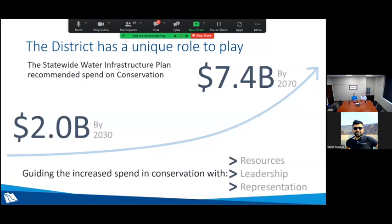We have looked at the needs throughout the state and what we need to do to ensure a reliable water supply, specifically regarding conservation. And we estimate that as a state, we need to spend about $2 billion by 2030 and an additional $7.4 billion by 2070. This is just in conservation spending to make sure that we meet our water delivery goals throughout the state and continue to grow with the population growth that we've been seeing.